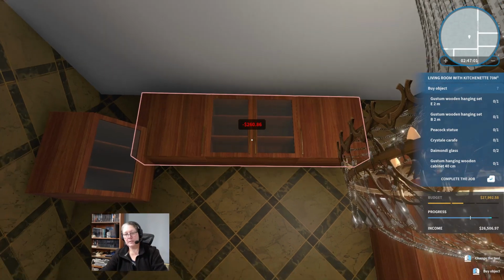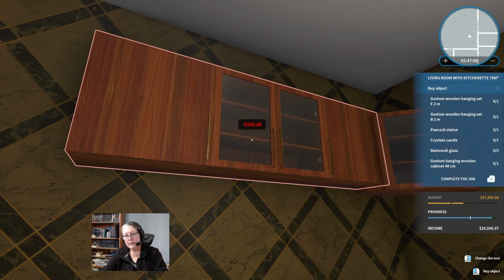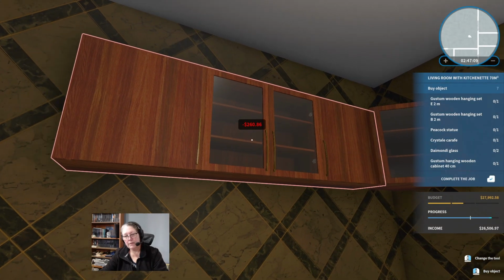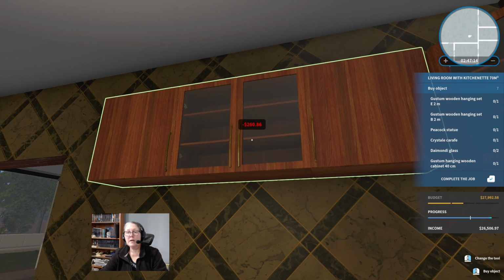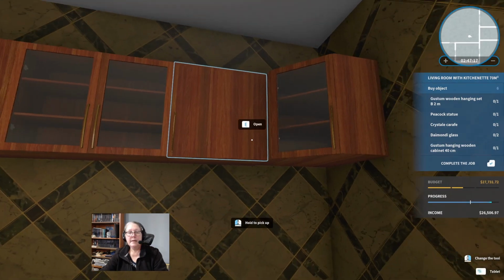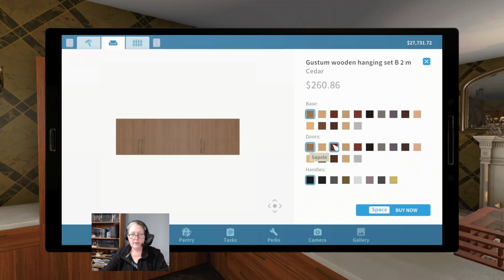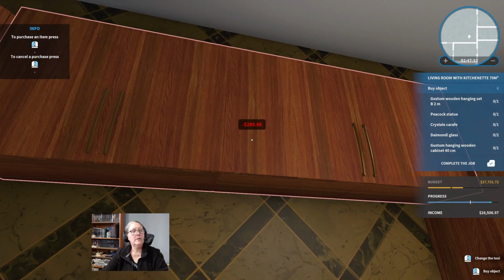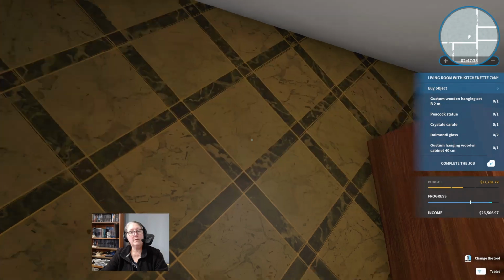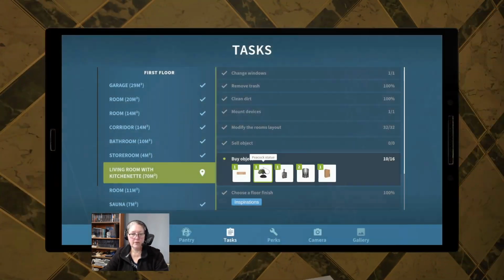That fridge is in the way, isn't it? Yep, you bet your bottom dollar. So what they want, then... Okay, it's actually got to come off. They won't let me sit square. Hanging set B2 again. I'm hoping this is slightly shorter than the other one and it'll fit nicer in here. It's not going to. All right. Fine, let's go again.